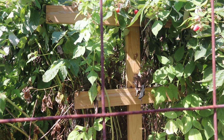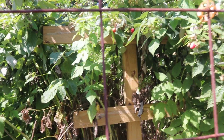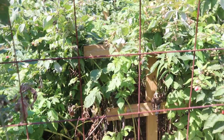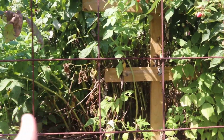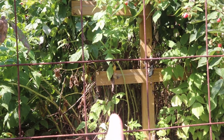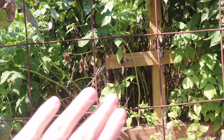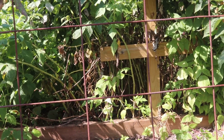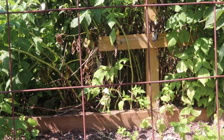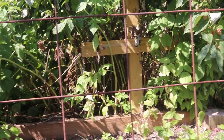On each side of the bed there is a single post with 2 cross pieces of wood on there, and then they have wires and eye hooks trying to hold up all of these canes. But we need to make it wider. Where I had originally planted them was in the center, but they've just multiplied so much that we need to make it wider. And I am going to be pruning this all the way back to the ground this winter. And then they'll just grow new canes for a bigger fall harvest next year.